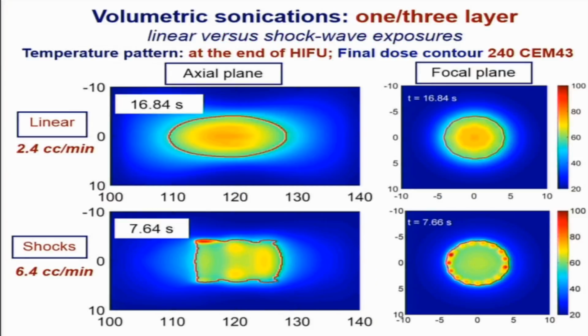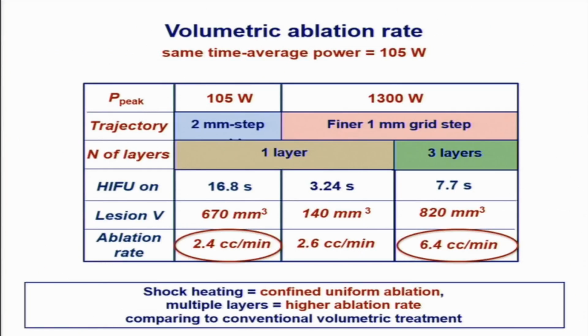Here we see the final result. Red contours are the contour of the ablated tissue, and we can see that the volumes are similar, but time is much faster for shockwave heating, and ablation rate is much faster, more than 2-fold faster, which is kind of promising. So here we have these results summarized.